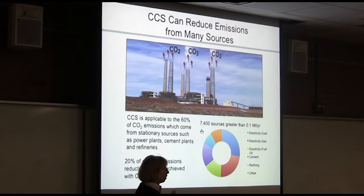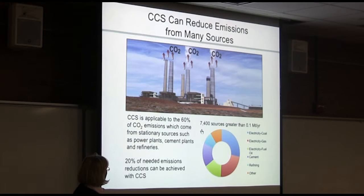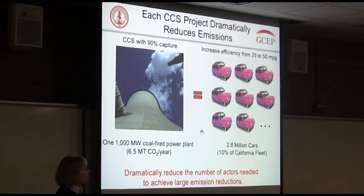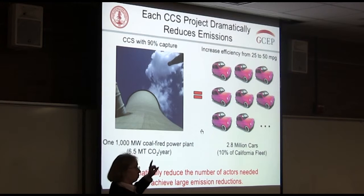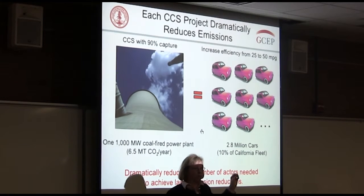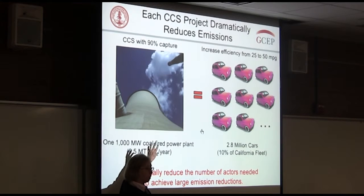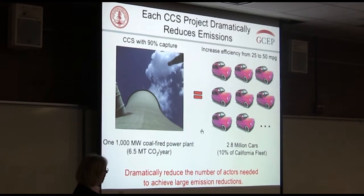There are many studies using things that are called integrated assessment models, which suggest that 20% of the needed CO2 emissions reductions could be achieved with CCS. And then just more reasons to consider CCS as a very valuable part of the portfolio. If we were able to put CO2 capture and storage on a large 1,000 megawatt coal-fired power plant, so one big project, that is the equivalent of convincing 2.8 million people to change their cars from a car that gets 25 miles per gallon to a car that gets 50 miles per gallon. So in this case, we have a very small number of actors. We can make rapid progress and can make a decision, whereas trying to talk 2.8 million people into doing anything is really challenging. So that's another real benefit, that you get a lot of bang for the buck, so to speak.